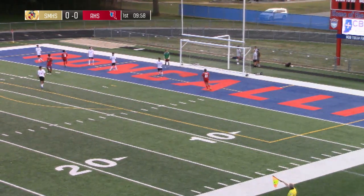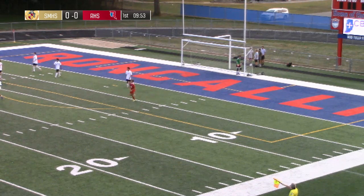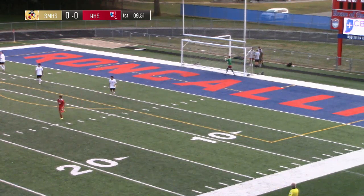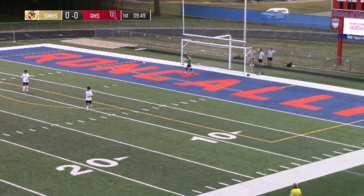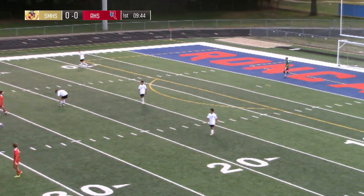Took a minute for the referee to see the assistant on the near side, but the AR below us, he was on that quickly. Yep. Jair trying to get some things going.